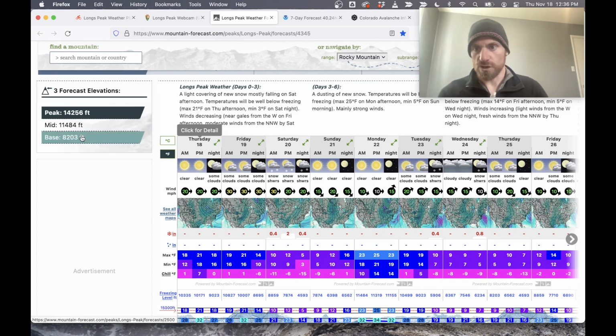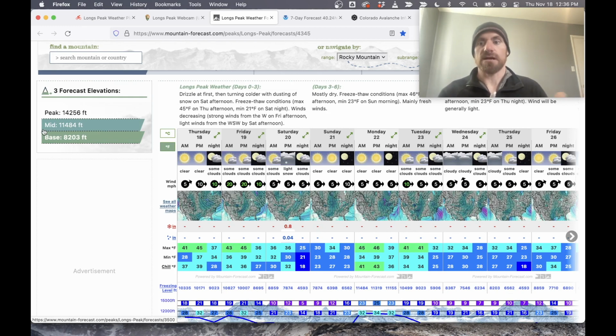So we'll go down here to the left and I'll click on base, which is 8,200 feet. I don't think there's a trailhead in Longs Peak that's 8,200, but I do know the trailhead that I'm going to is at 9,400. So I can take these numbers that they're giving me and maybe just notch them down a couple degrees and notch up the wind a couple miles an hour. Okay, so it's saying that the wind at the base is 20 miles per hour.